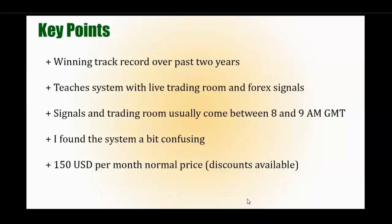Okay, so the key points. One is the system has a winning track record over the past year. Ben Nathan is the trader behind it. In addition to teaching you how the system works, they're sharing the trades they're placing and sharing their track record as well. It's got a winning track record over the past 2 years. We'll take a closer look at that, but I think it's one pretty significant point that stuck out to me. It teaches a system with a live trading room and Forex signals.